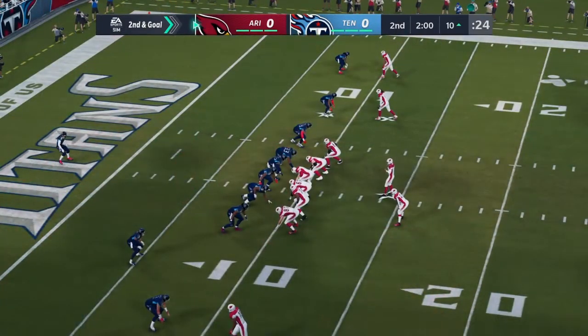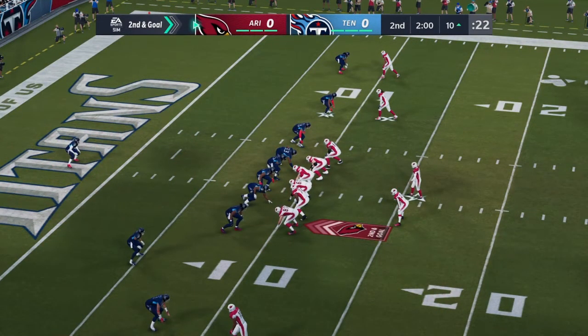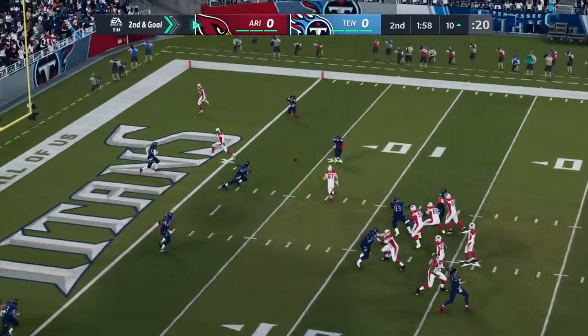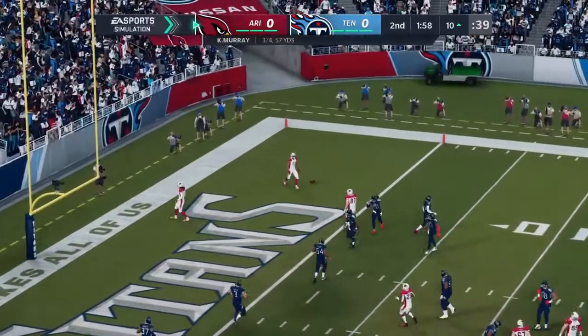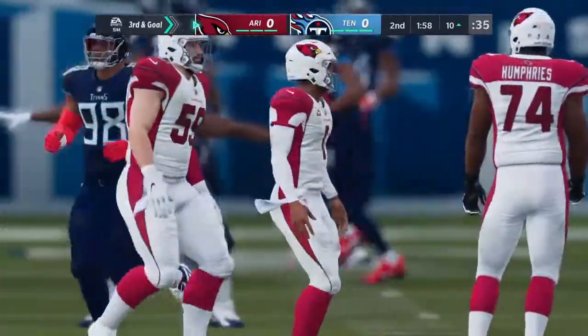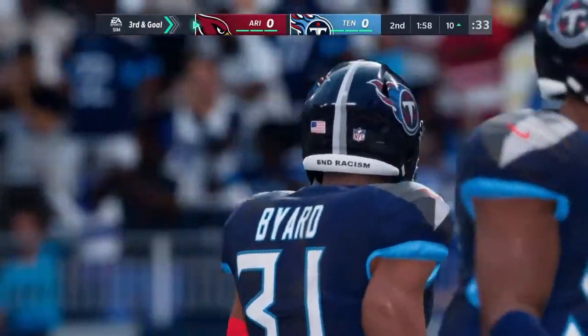From the 10-yard line, here's 2nd and goal. Out of the gun, here's Murray. Throwing over the middle, but it's incomplete. The tight end, Max Williams, the intended receiver. But now it's 3rd and goal.